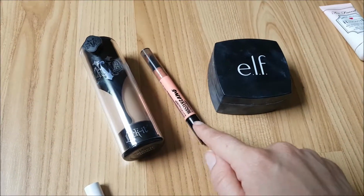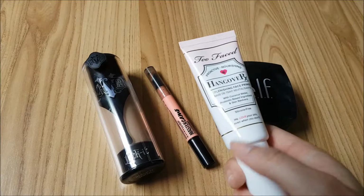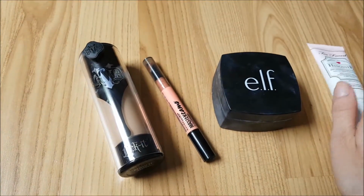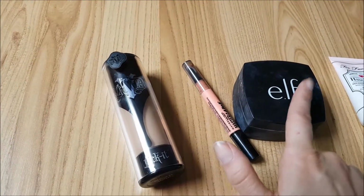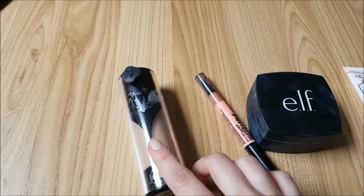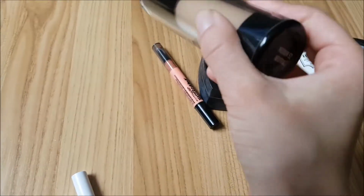So the trick to covering a tattoo, in my very limited experience, was using a primer underneath, then using the color corrector, setting it, and then doing foundation, set, and about 3 layers with the Lock-It foundation covered it completely. So that is what we're going to do.